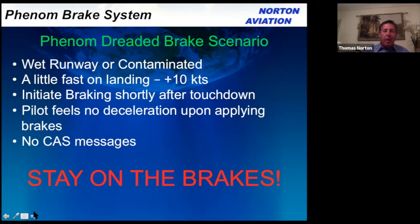Now, if you suspect a brake failure, we do have the option of going around. Even though we're on the runway, we can go around. But most of the time, we've gotten out of those infant mortality brake failures that we had early on in the 100. We're not seeing brake failures as much, but stay on the brakes.